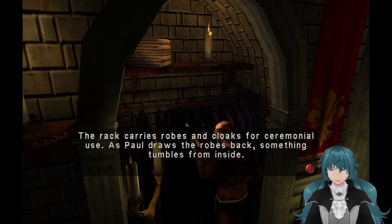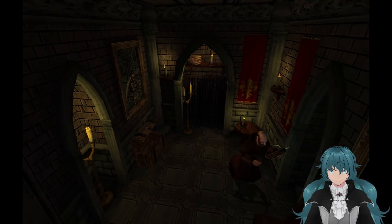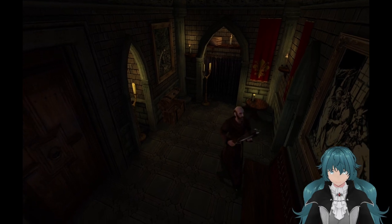Rat carries robes and cloaks for ceremonial use. As Paul draws the robes back, something tumbles from inside. Oh, we got the podium key. Okay. Good.